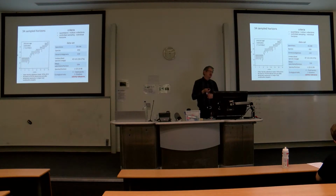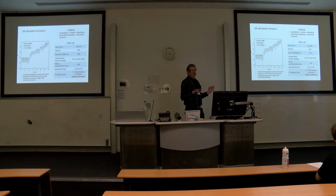34 sampled horizons. Due to the great integrated biostratigraphy, magnetostratigraphy, sequence stratigraphy established for the North Sea basin, we can actually get fairly precise age estimates of the sampled horizons down to about 400,000 years, and this is their range through the sequence with PETM here.